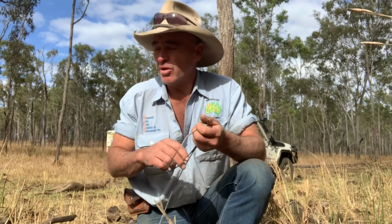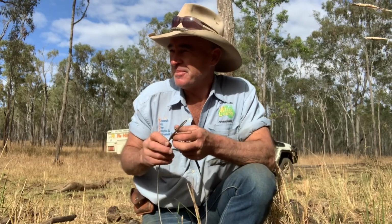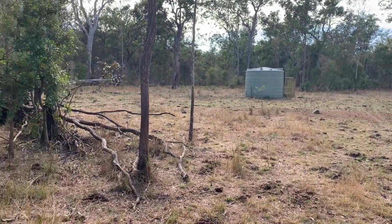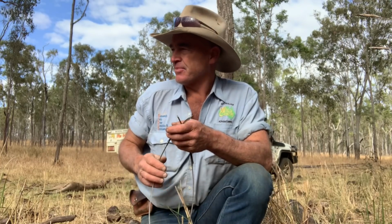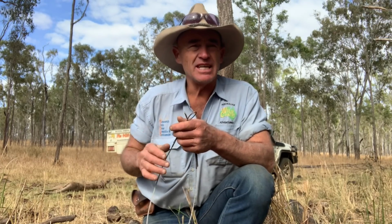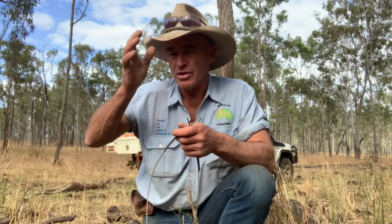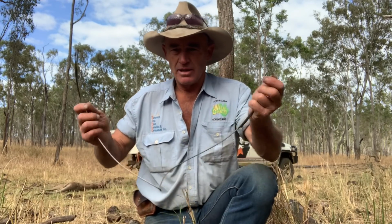You've always got to be mindful of how you're leaving your scent on the ground. But the beauty of a place like this is that the dogs are used to people coming around the bore and checking the trough, driving through here. So if you don't leave too much scent, they just think it's the landowner just going about his or her normal duty.